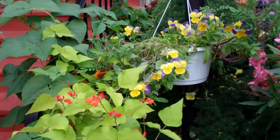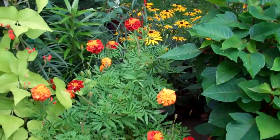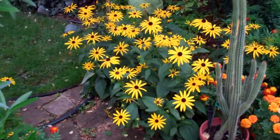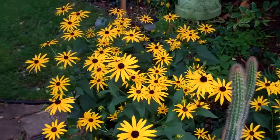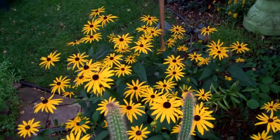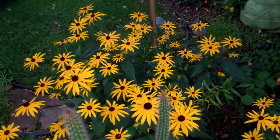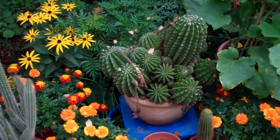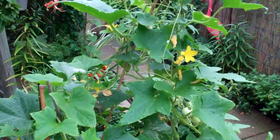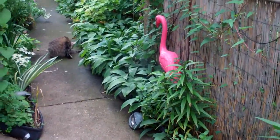It's really lovely. The oleander is still blooming quite beautiful, as are the marigolds all over the yard. This is the time of the black-eyed Susans as well. They're really, really beautiful. And even though it's a bit shady here, they do quite well. Let's take a look back in the herb garden.